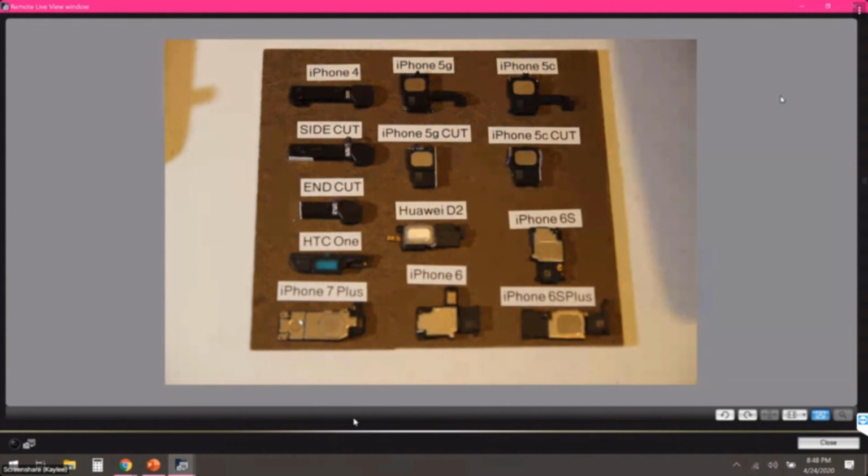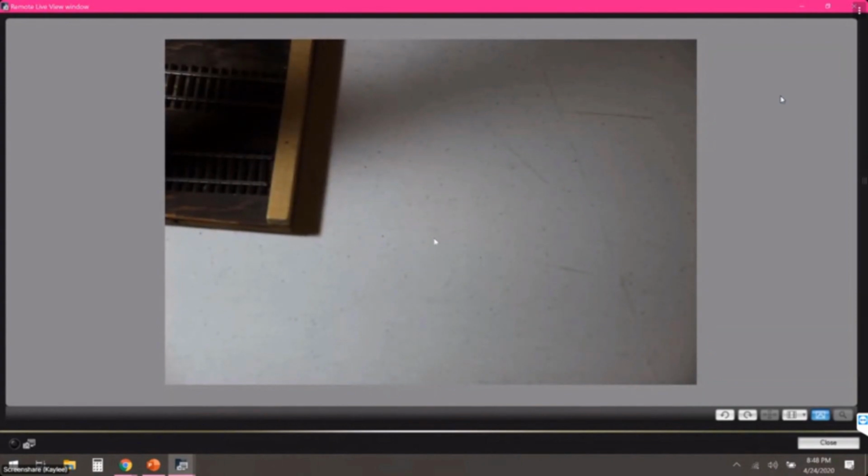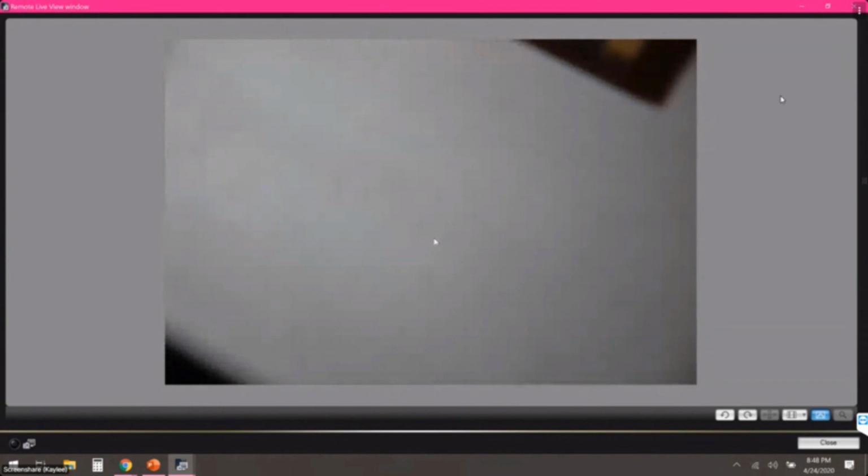Are speakers with one watt enough for decoders with two outputs? Sorry, could you repeat the question again? Are speakers with one watt enough for decoders with two outputs?